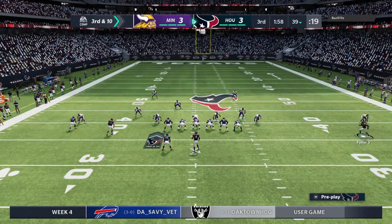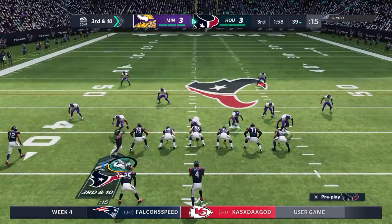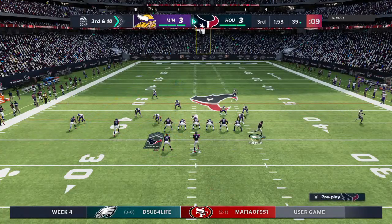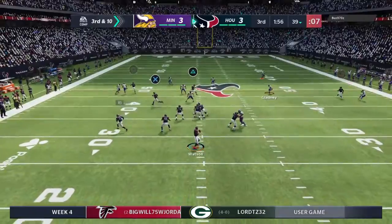55, my God, 55. Don't let it breathe. Play that tight deep. Don't let it breathe, defense. Hey, 31. SOS.